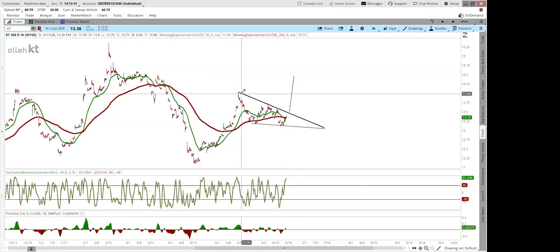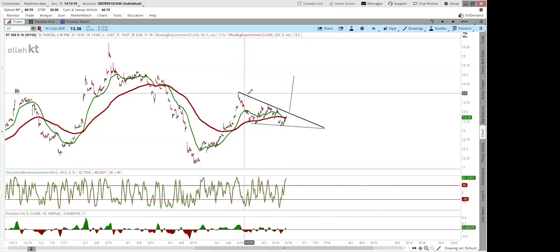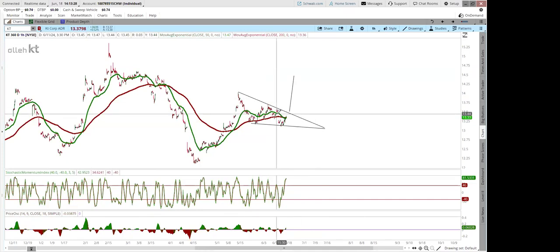And the measurement on it is 14 down to 13, so it's about $1. So if it broke out of here, we're looking probably somewhere right around this 14.50 level. But it looks thinly traded, so I'd be a little bit careful on it. I don't really know anything about that particular company overall.